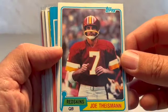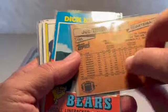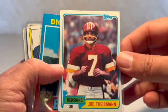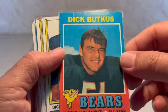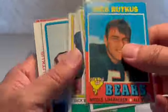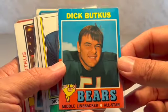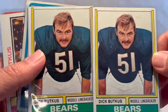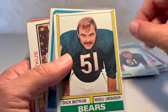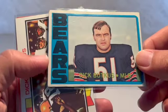Here's another 1981 Topps Joe Theismann, quarterback Hall of Famer for the Redskins. We've got Dick Butkus. We have 5 cards here. I think that's the 1975 card because it looks like the 75 baseball card. That might be 73. There's 2 copies of that. We've got another one here.